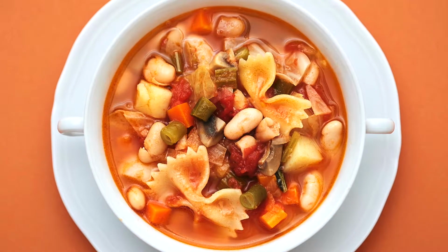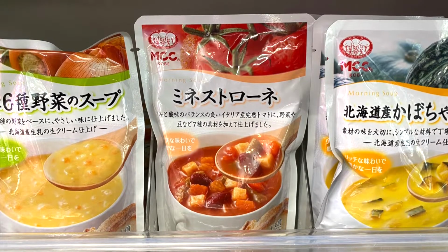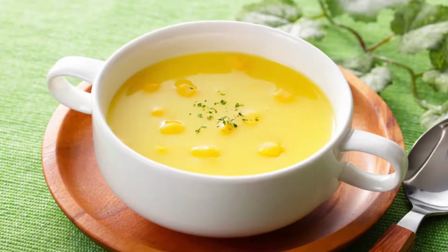Number 5, the minestrone. Obviously, it's not a Japanese soup, but the minestrone is really popular here in Japan. As evidence, if you go to the Japanese supermarket, you can check the minestrone packet, and I even see the commercials on TVs. Number 4, corn soup.